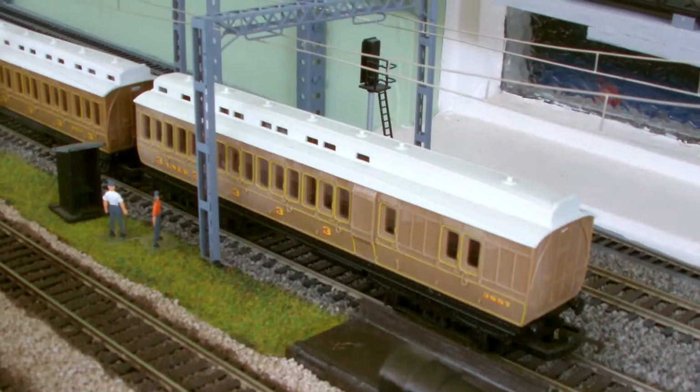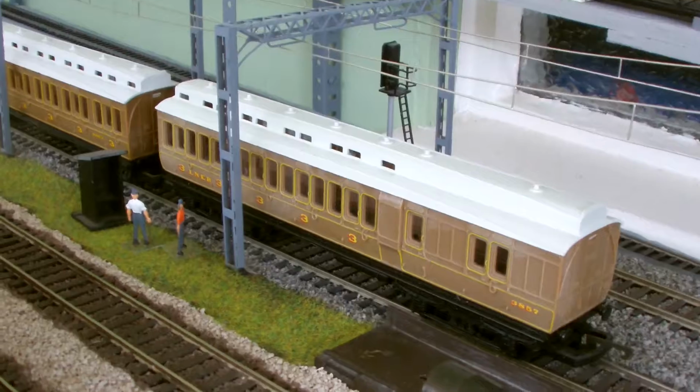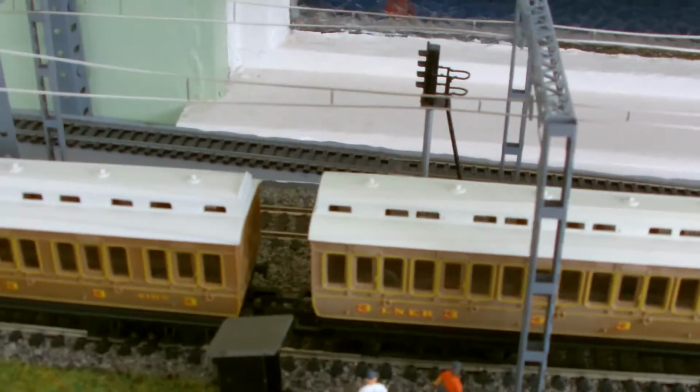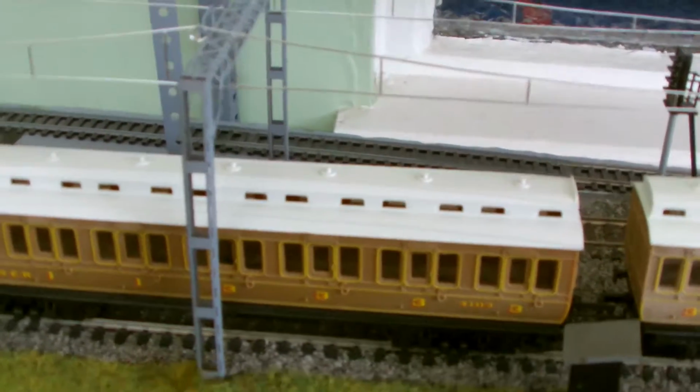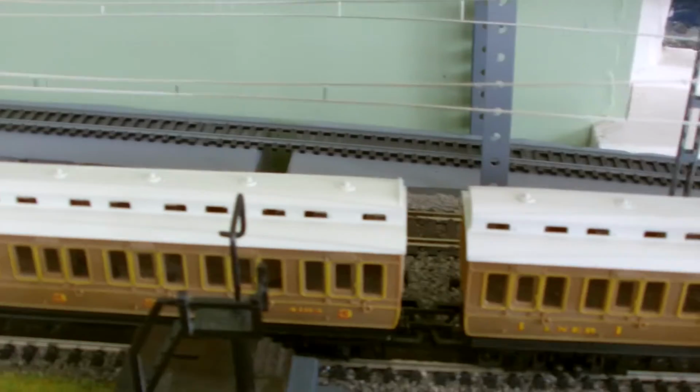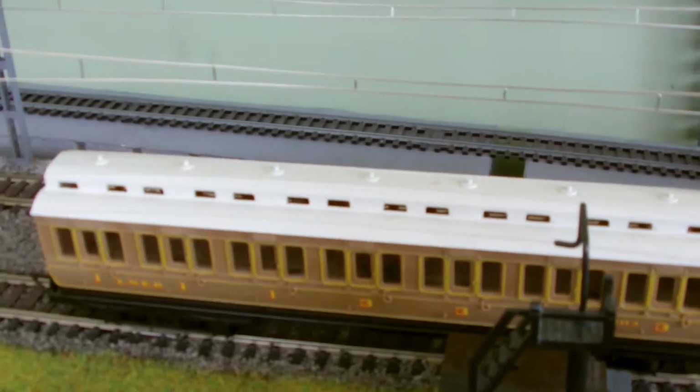Again. Well, today I'm going to try and put my coaches into some kind of chronological order, and let's just see what happens. Well, these coaches look very old. LNER, clear story. They've just got that Victorian, Edwardian look about them, haven't they? They probably go back to the 19th century.